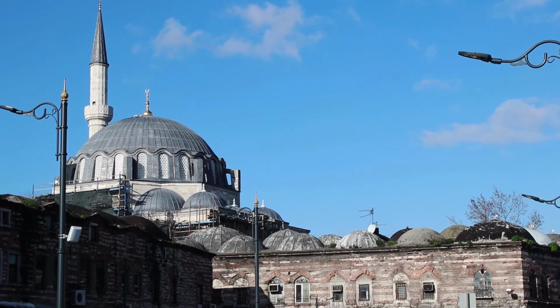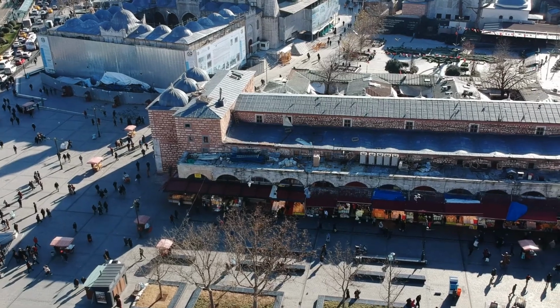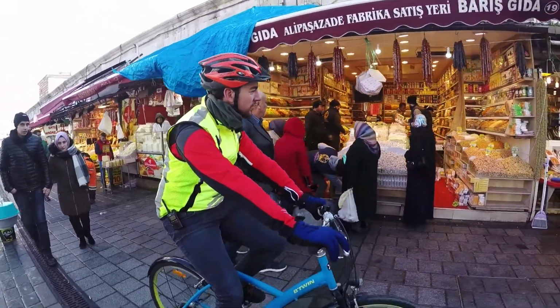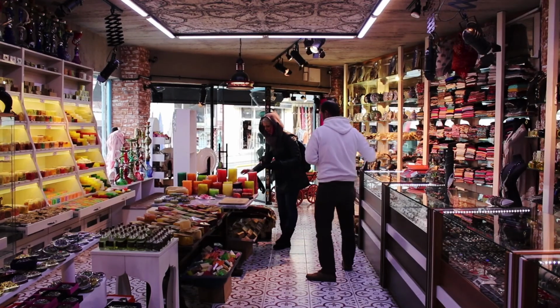On our left side you will see the Bosphorus view and the Galata Tower. Here on our right side, this area is very popular for local people coming to buy something for their breakfast, the foods, and a lot of products you can find in this area with reasonable prices.